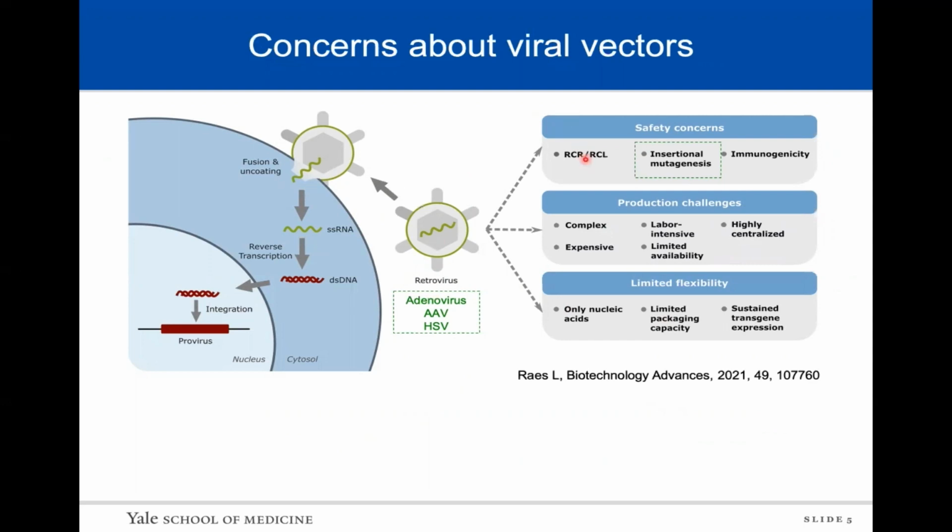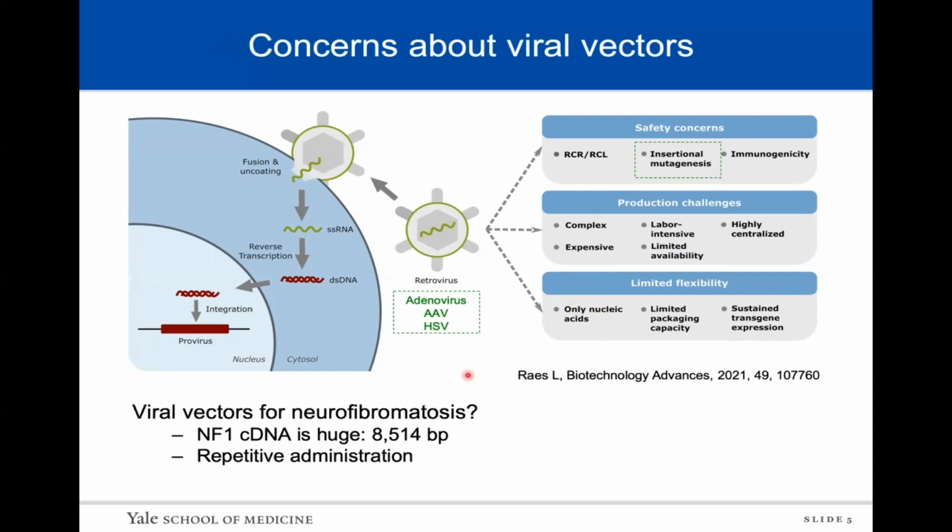For example, viral vectors can potentially induce immunogenicity, and they can cause insertional mutagenesis. Also, it's not easy to produce viral vectors, and viral vectors are not easy to modify. Related to NF disease, viral vectors may not be the best choice, particularly for NF1. The NF1 cDNA is huge; it's over 8 kilobase pairs. None of the existing viral vectors, as a single vector, can deliver such a large gene. They do not have this degree of capacity.